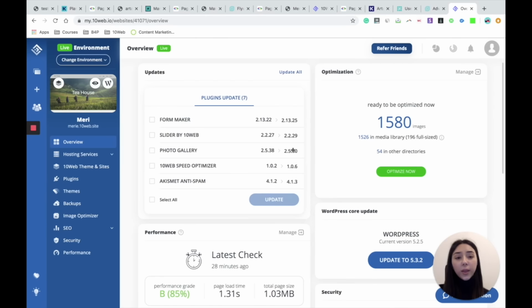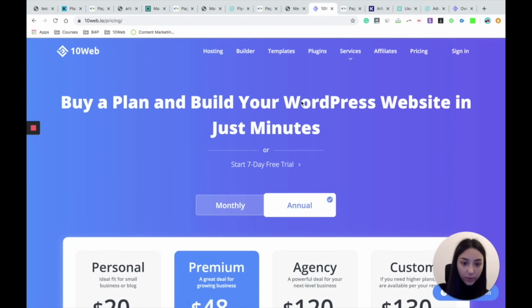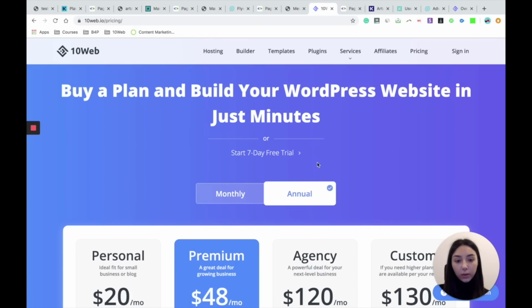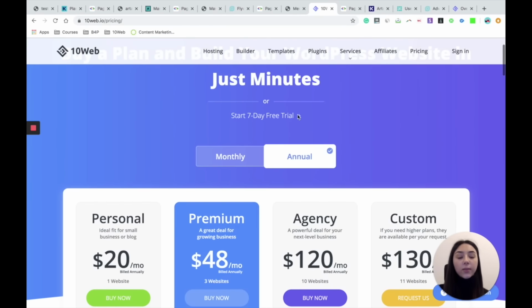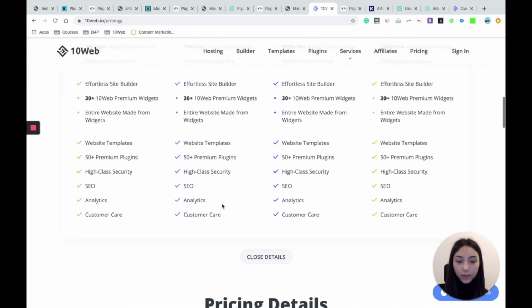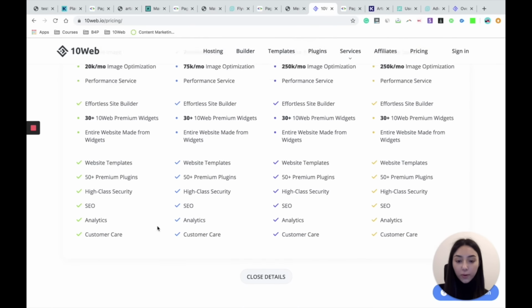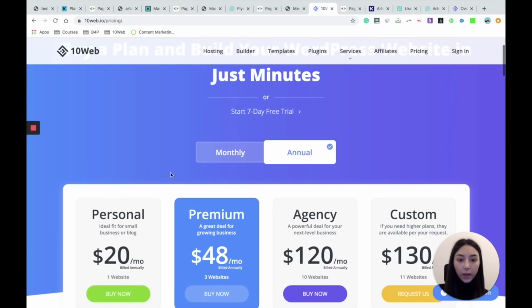So one more thing that I wanted to mention about TenWeb is that it also gives you a 7-day free trial, and this is something very important to mention, and I forgot to say it when I was introducing you to the pricing. Well, you can always sign up for the 7-day free trial and check it out for yourself, see if it works, and if not, you can always move on to another platform, and it doesn't really require a credit card from you. So you just sign up, and there you go, you have a 7-day free trial.